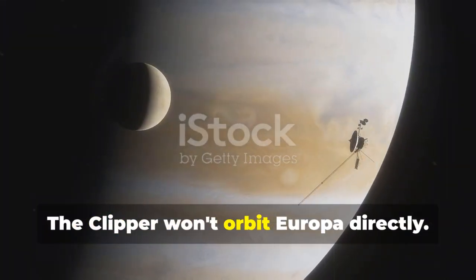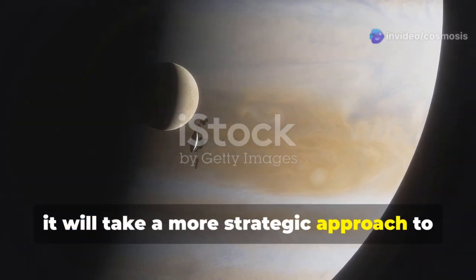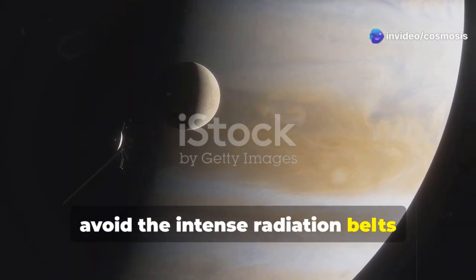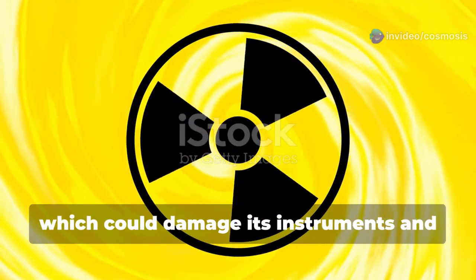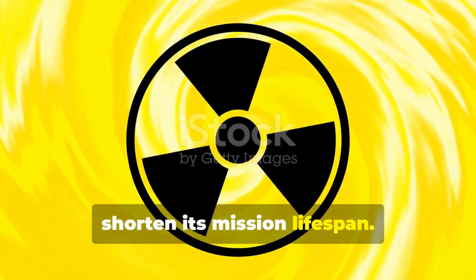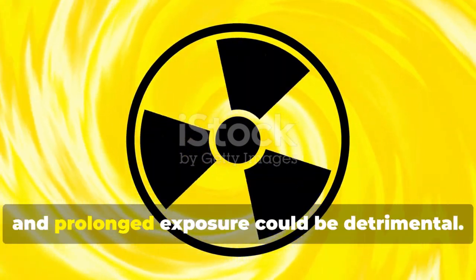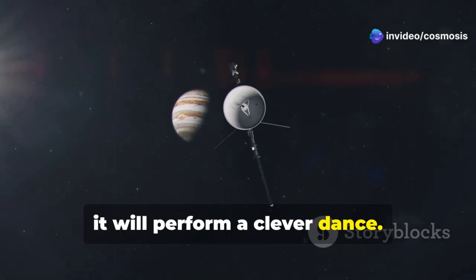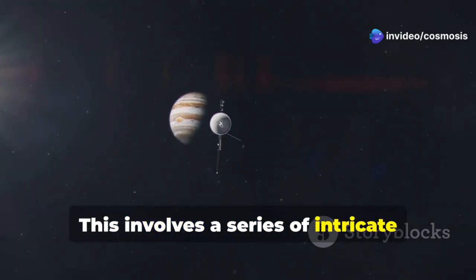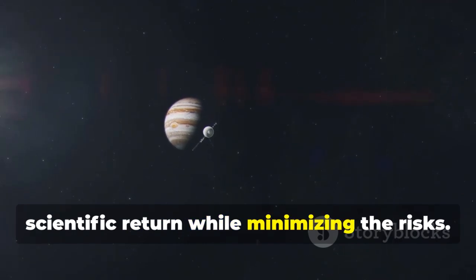The Clipper won't orbit Europa directly. Instead, it will take a more strategic approach to avoid the intense radiation belt surrounding Jupiter. That would expose it to too much radiation, which could damage its instruments and shorten its mission lifespan. The radiation around Jupiter is extremely harsh, and prolonged exposure could be detrimental. Instead, it will perform a clever dance. This involves a series of intricate maneuvers designed to maximize the scientific return while minimizing the risks.